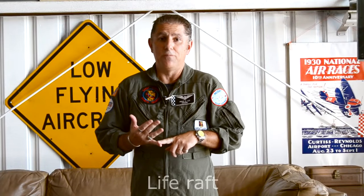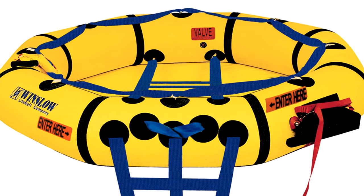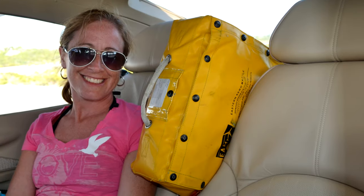I highly recommend a life raft. It's probably the most obvious ocean survival device. They're heavy, they're large, they're expensive, but they're worth every penny.